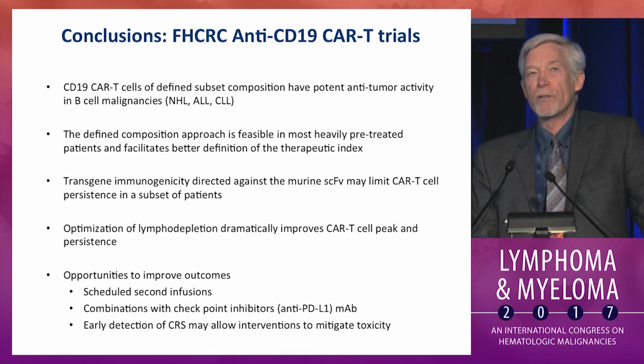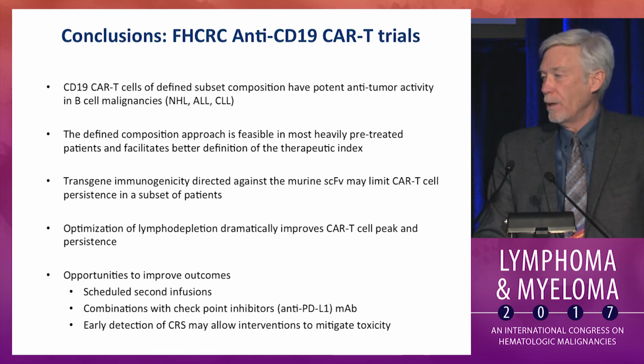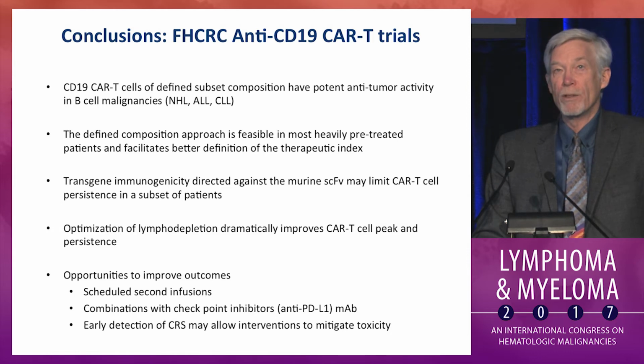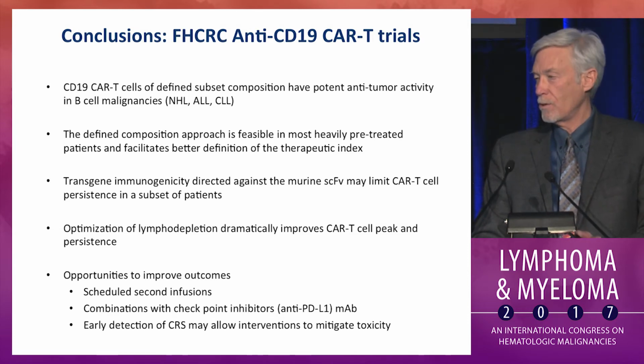The lymphodepletion is critical. I think, and we think, you need to use fludarabine to improve persistence, but that persistence and the expansion is directly correlated with both toxicity and with activity. So there are some ways around this. You can do scheduled second infusions, or you could use checkpoint inhibitor antibodies, and all of these things are really ongoing. And we also believe that you can detect CRS as soon as 24 hours after treatment, even in asymptomatic patients. And this might be able to pick patients at the highest risk to allow interventions to mitigate.